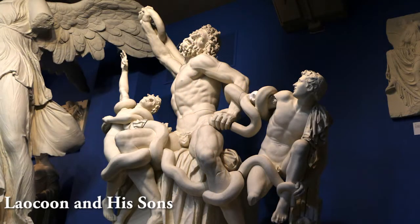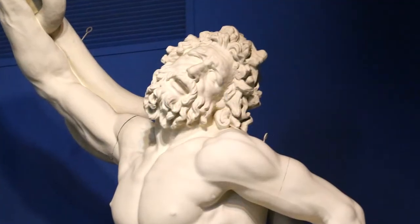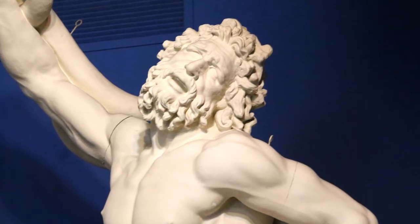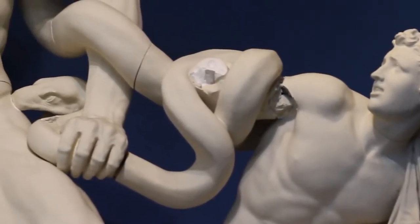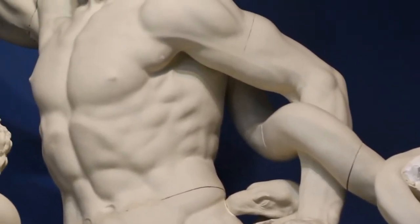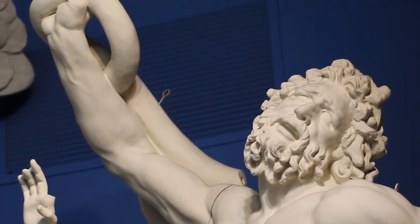Our final highlight in the cast gallery is Laocoon and His Sons. The original sculpture is on display at the Vatican Museum in Rome. It was likely carved in 3 pieces by 3 different sculptors in the final decades before the birth of Christ. This statue shows Laocoon, a Trojan priest, and his sons as they are fighting for their lives against sea serpents. Look at their faces. Do you see fear, desperation, agony?